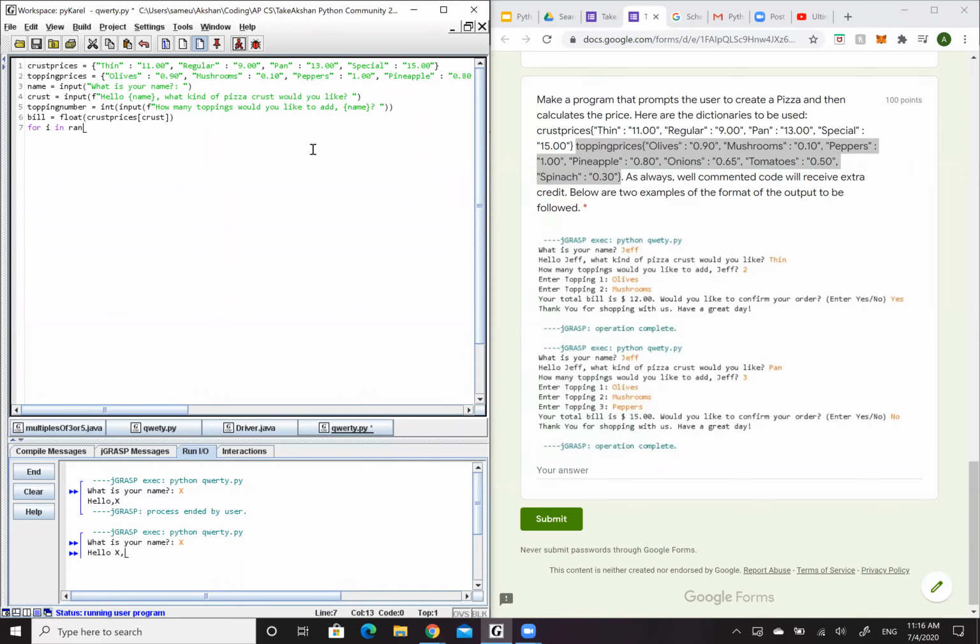So the answer I was looking for was a for loop. So for i in range, and then we want this to go for the number of toppings that they wanted to add. So for i in range, topping number, like that. Okay, so now in our for loop, what should we add? We want to take in the topping that they want to add. So does anyone have any idea of how we could do that? So right, we could say input, and then we could prompt them to enter topping and then the number that we're on. So in this case, i is going to go through these numbers, right? So we want i to go from 1 to 2 and then 2 to 3, depending on how many toppings that they want to buy.